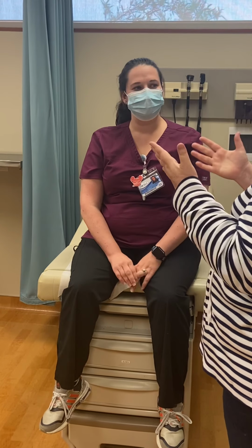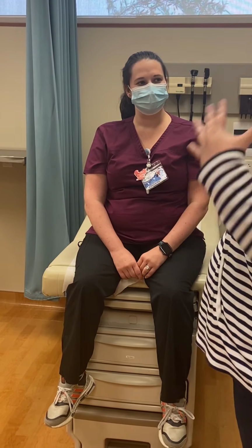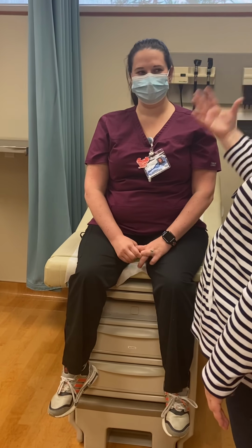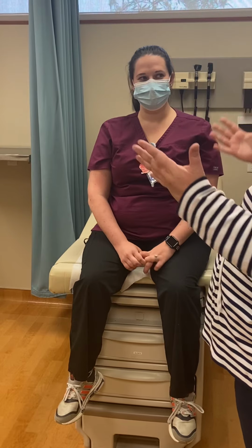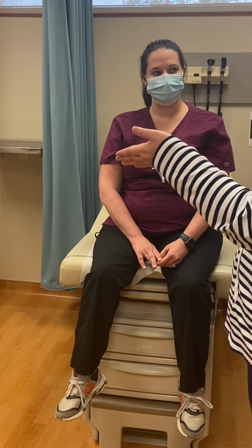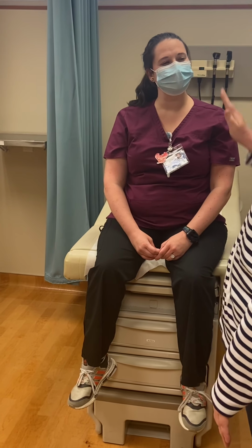So the first thing I'm going to do is just look at Brittany. So I can see that she's sitting up nice. She has good posture, good gait. She has a good affect. She's not crying. She's not stunted. She looks great. I would have watched her walk in the room too to see if I saw any gait issues.